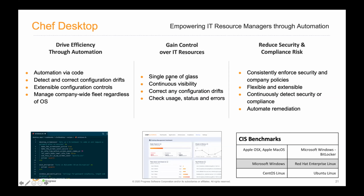So with Desktop, you can automate most of the mundane manual tasks and thereby increase the efficiency of your IT team. And Chef can also automatically detect if there is any configuration drift and automatically correct it. It also consolidates management to a single tool. So if you have multiple operating systems, you can use the same process and tool chain to manage all of them. And Chef Desktop can also provide great control. It provides a single pane of glass through which you can get visibility into your complete fleet across different operating systems. Finally, you can also consistently enforce security and compliance standards across your fleet and ensure that they stay compliant with continuous monitoring and automated remediation.